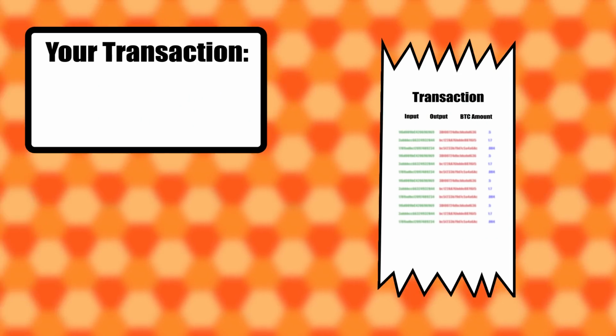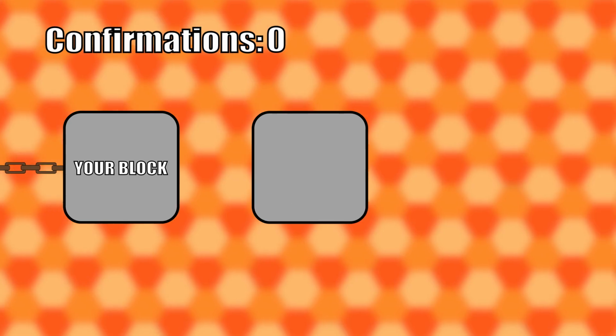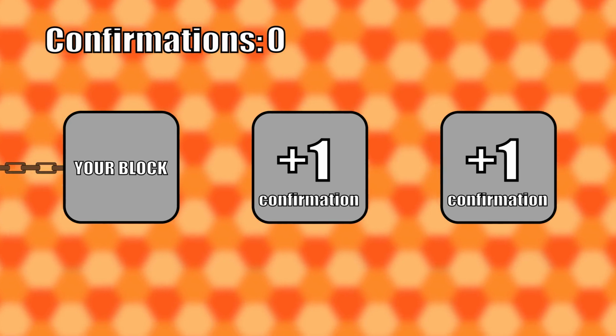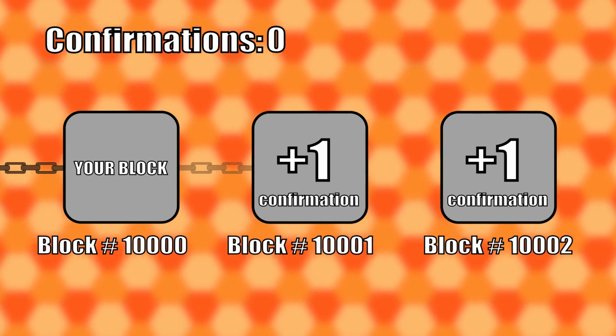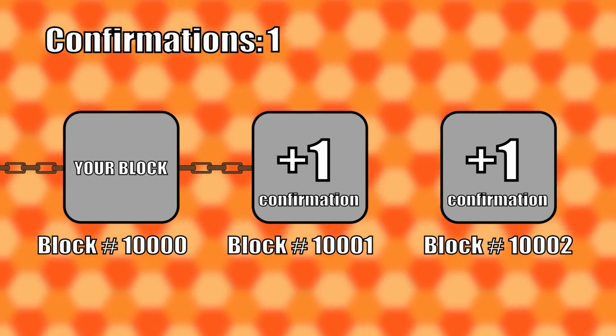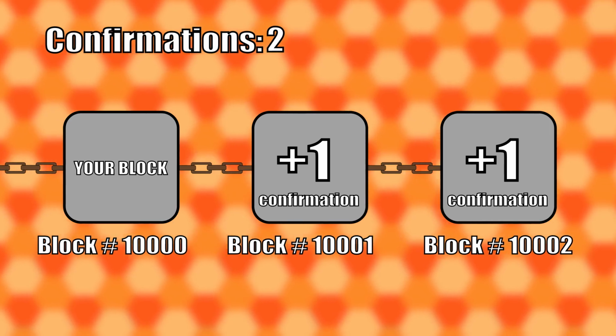Okay, on to confirmations. After the block with your transaction is created, the next block begins. Every block that is mined after that automatically adds one confirmation to your transaction. If your transaction happens on block number 10,000, then that means when block number 10,002 is mined, there are now 2 confirmations on your transaction.